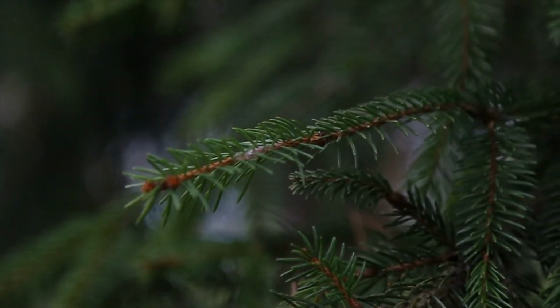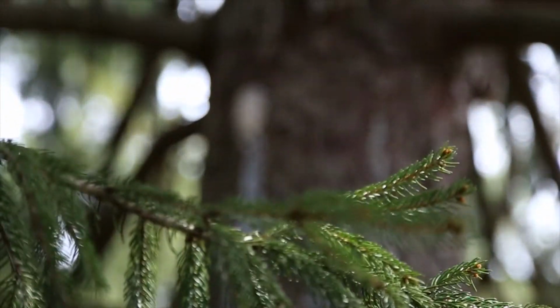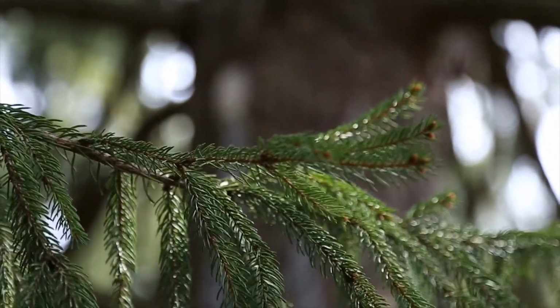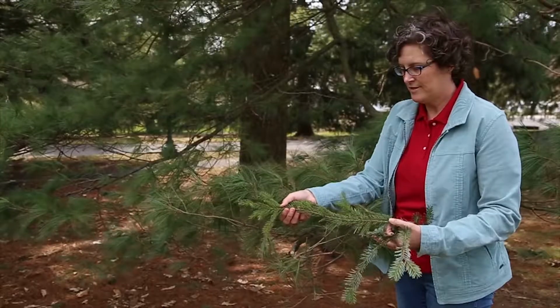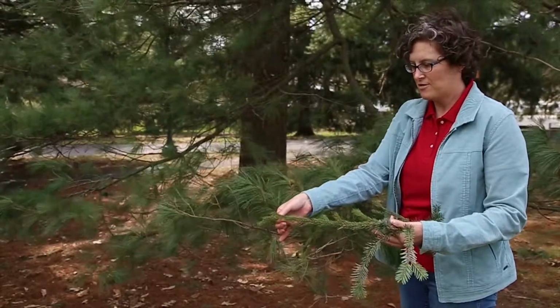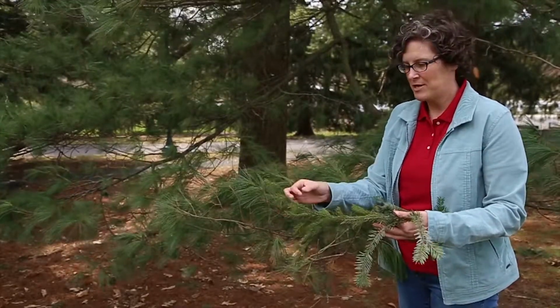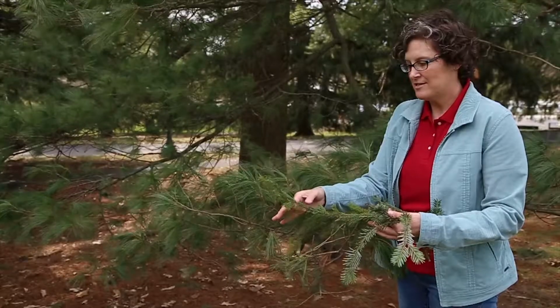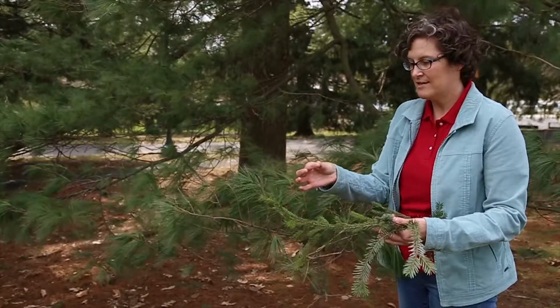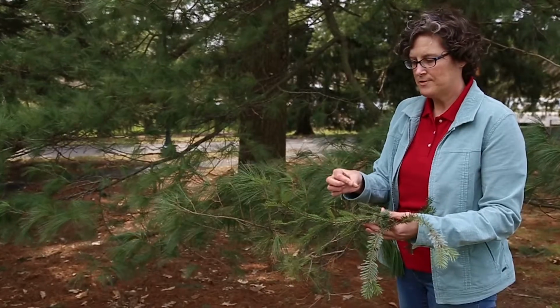So something that's commonly called a pine but isn't is a spruce. And spruce needles, as you'll see here, do not have bundles at all. They're borne individually, one at a time, all along the branch. And so that's not a pine because the needles aren't in bundles. And one of the ways you can tell this is a spruce is that the needles are kind of triangular in shape. And this is from a Norway spruce.